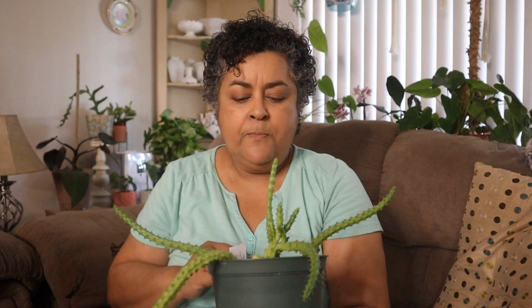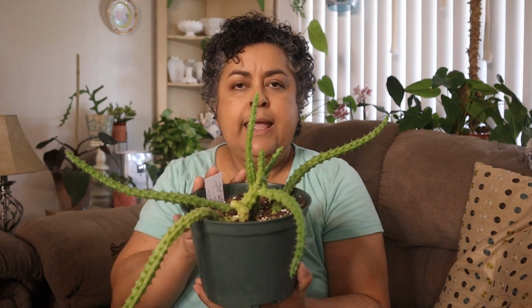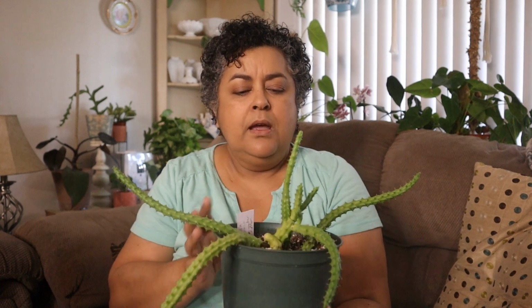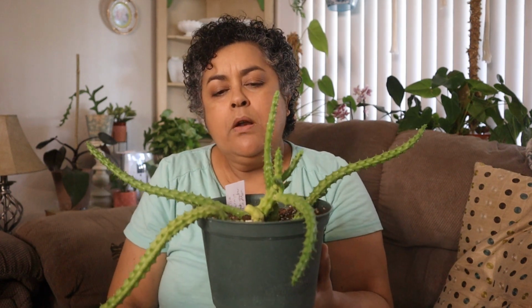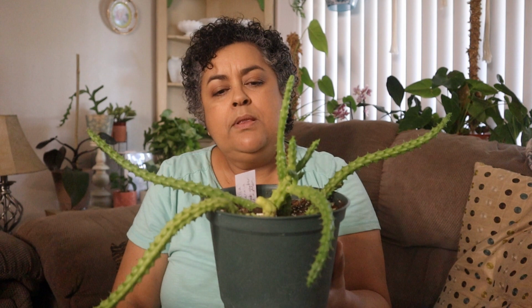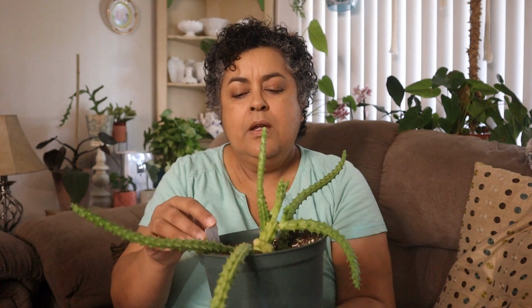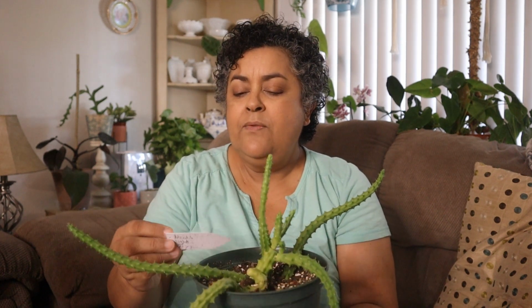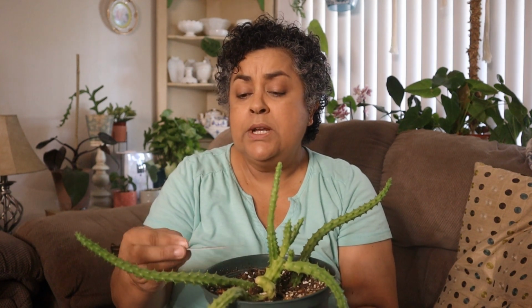So I'm really hopeful. I do have this one in a kind of chunky mix. It's succulent soil, perlite, and a few pieces of orchid bark in here to make it chunky for it. Right now I water this one probably about every 10 to 14 days. I don't give it a whole lot of water. My instructions were to keep it drier, and even in dormancy time, let's see, it says November through March not to water at all.